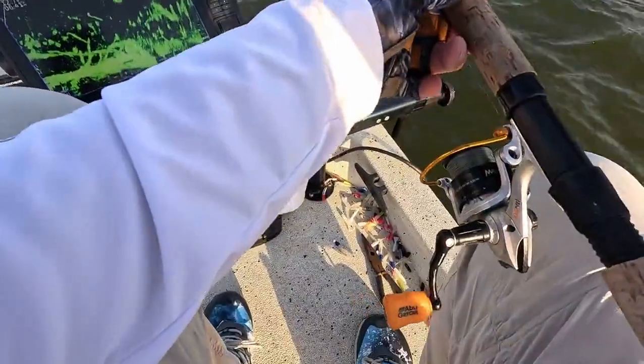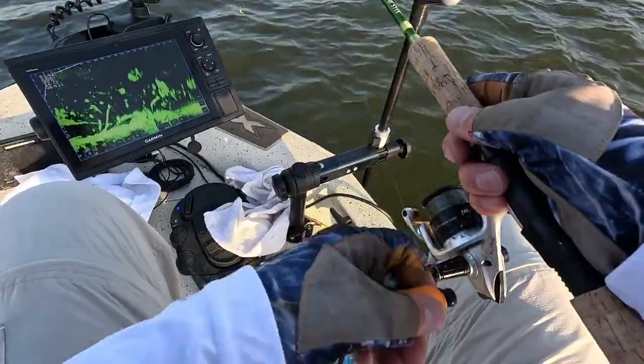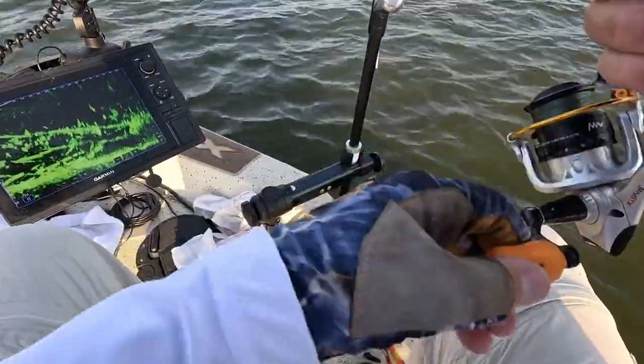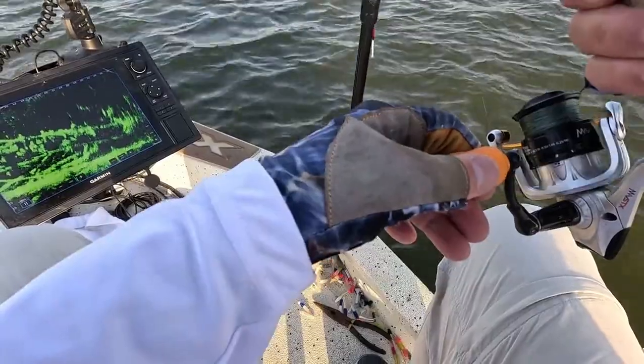I was having problems with Active Captain, so I couldn't record the LiveScope screen, but I do have a view of the screen from the chest-mounted camera. I had to show you this crappie that I caught. This is a giant white crappie. Awesome.